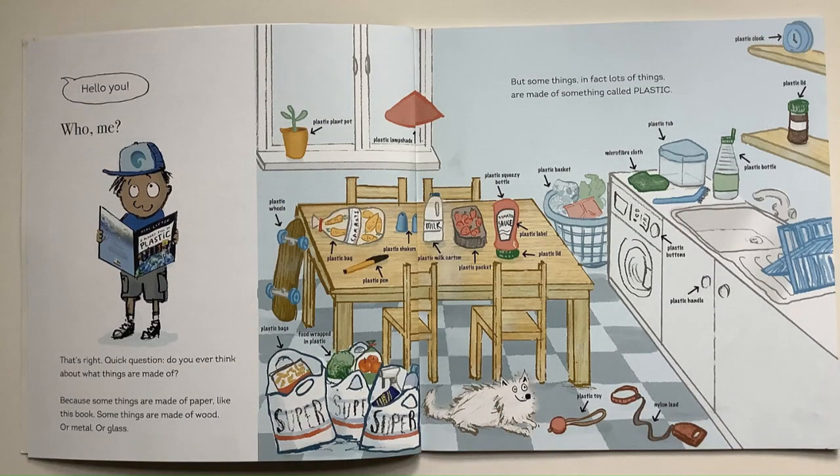Hello, you. Who? Me? That's right. Quick question. Do you ever think about what things are made of? Because some things are made of paper, like this book, or some things are made of wood or metal or glass. But some things, in fact, lots of things, are made from something called plastic. Have a look at the picture of the kitchen and see all the different things you can find that are made of plastic.